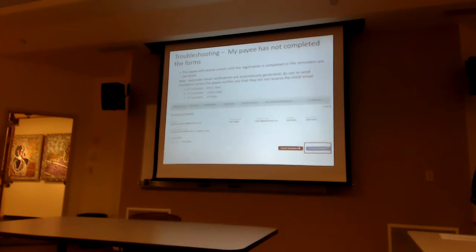So there's a bunch of troubleshooting in here that they have, like this one: my payee has not completed the forms. Like we said, if they don't do it in a timely manner, they start getting reminders from PaymentWorks. The first reminder is at 3 days, the second at 7, the third at 14, and then after that I think there's either 21 or 28, and I think there might be one more after that. We're persistent, pretty much. Moral of the story.